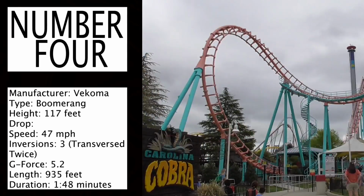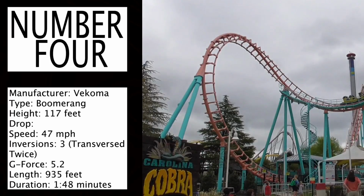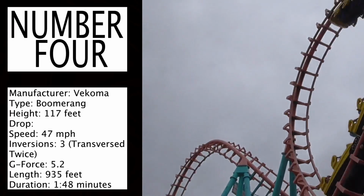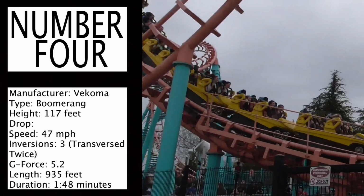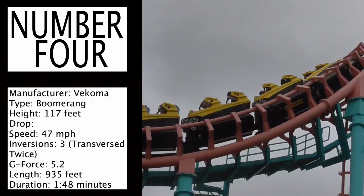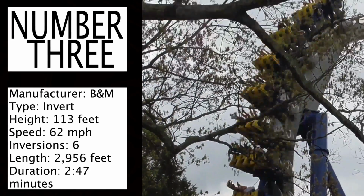Number 4 is your traditional boomerang, the Carolina Cobra. We all know the boomerangs, there's nothing really special about them. This one does have the better restraints that some of the others don't have, so that is worth noting. But I don't think that there's much to be said about this coaster since we all know about them, and this one is going to be no different. Now's when we get to the good ones.